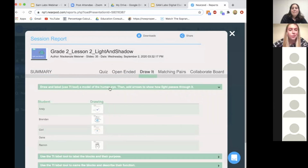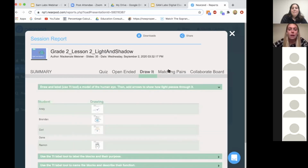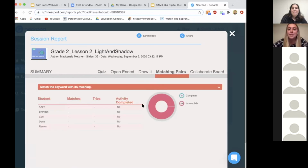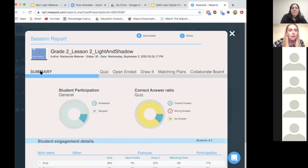The draw is really cool. You can see the actual picture that they drew, and if you click on it, it'll zoom in so you can see in detail what was happening in their picture. You can see how many times it took them to complete the matching activities, and then you can also see the collaboration board. So when students are sharing out on the collaboration board, what everybody has shared. So that's an overview of the summary.